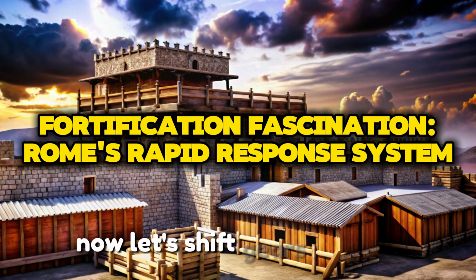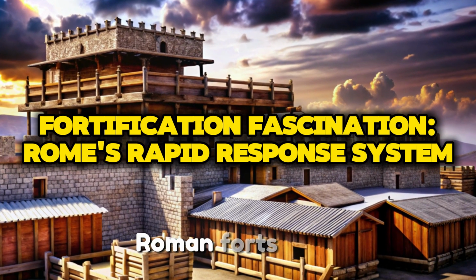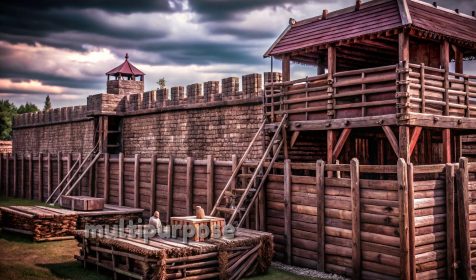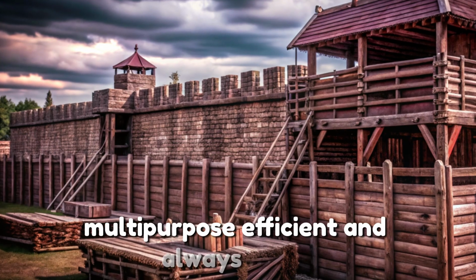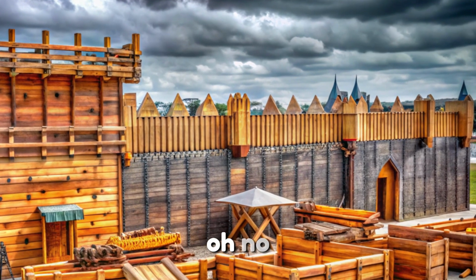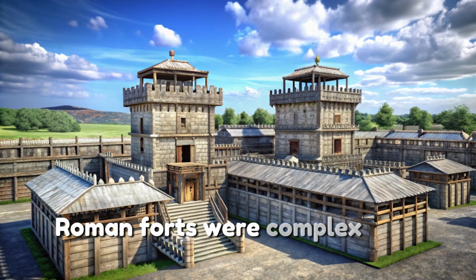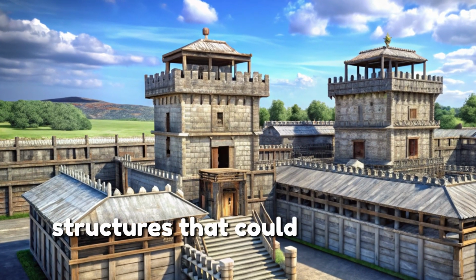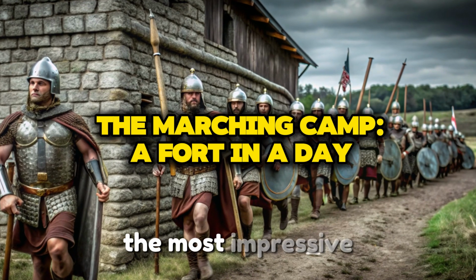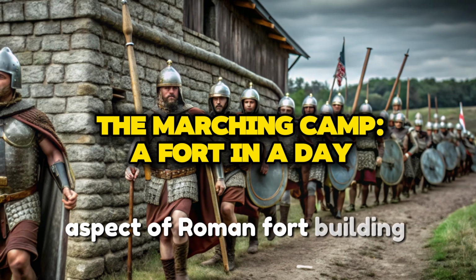Now, let's shift gears to forts. Roman forts were like the ancient equivalent of a Swiss Army knife, multipurpose, efficient, and always ready. These weren't just simple wooden stockades. Oh no. Roman forts were complex, well-designed structures that could be rapidly deployed wherever they were needed. The most impressive aspect of Roman fort building was their speed.